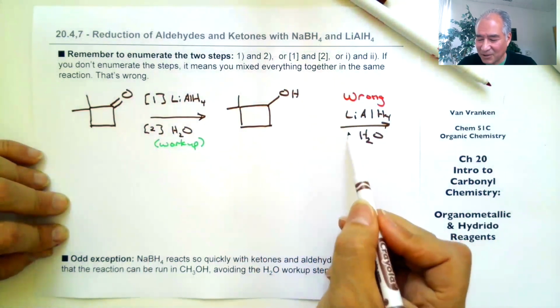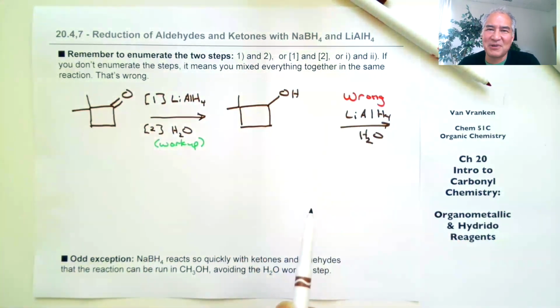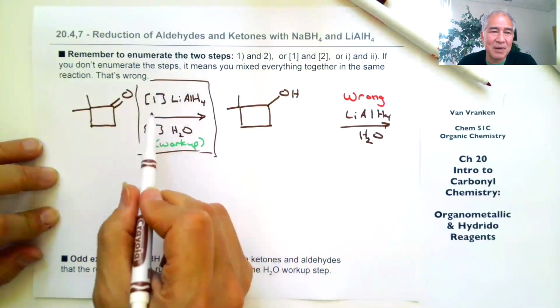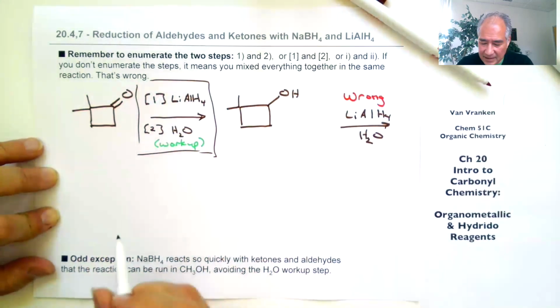If you simply leave out those numbers, then you misunderstood the organic chemistry behind hydroaluminate, and I won't give you any points whatsoever for that. So if I draw some sort of a box and I say, tell me how to do this, you have to remember to draw 1 and 2. And that's the only way to get that correct.